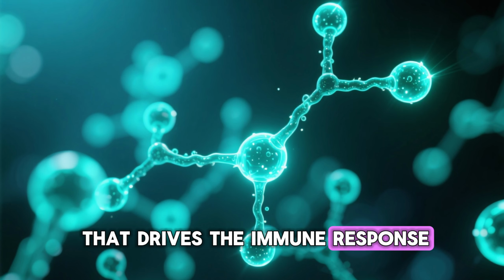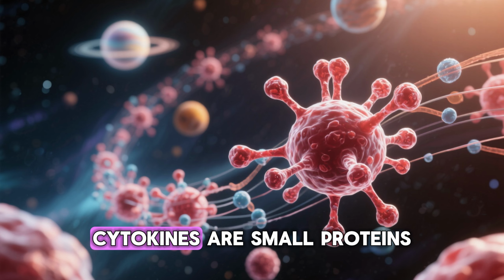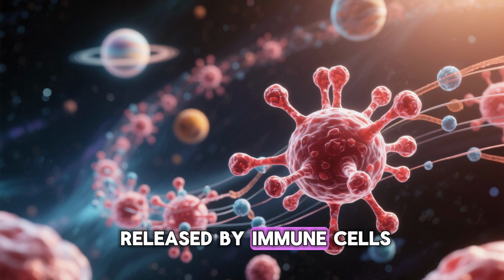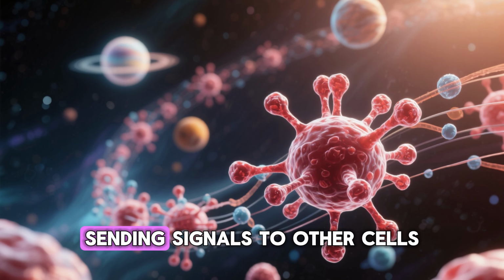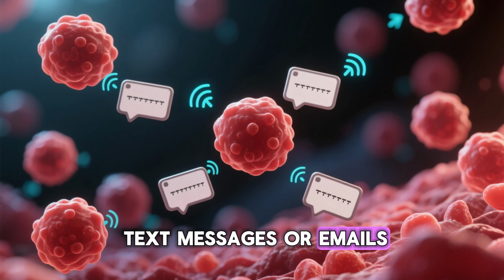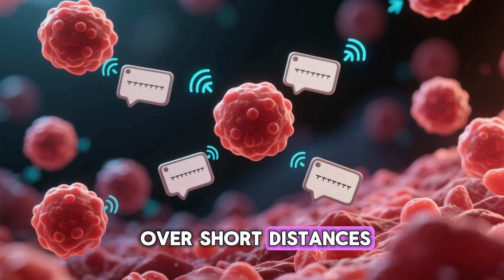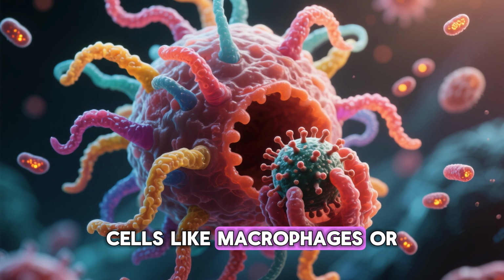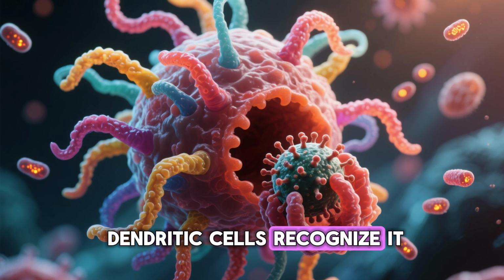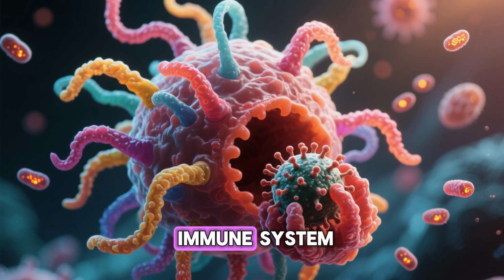the immune response. At the heart of this communication are molecules called cytokines. Cytokines are small proteins released by immune cells that act as messengers, sending signals to other cells. Think of them like text messages or emails, allowing immune cells to talk to one another over short distances. When a pathogen invades, cells like macrophages or dendritic cells recognize it, and they immediately begin releasing cytokines to alert the rest of the immune system.